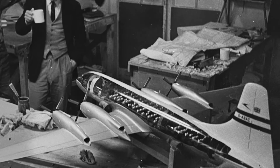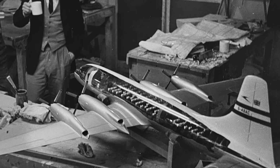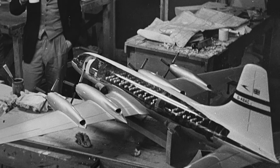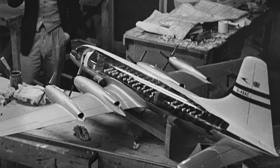The beauty that we are beholding here is a 1/24th scale cutaway of a Bristol Britannia circa early 1950s. The photo was taken in the Westway Models workshops. It's just fantastic. I've never seen a picture like this before.